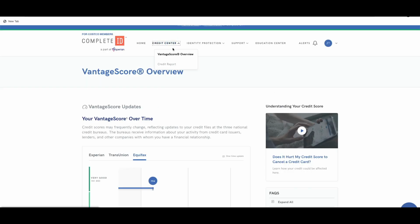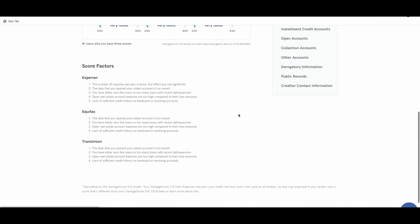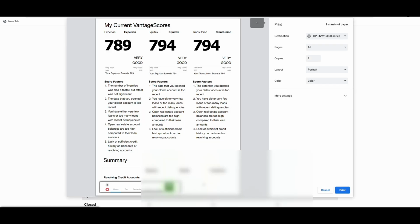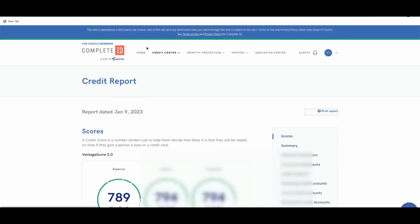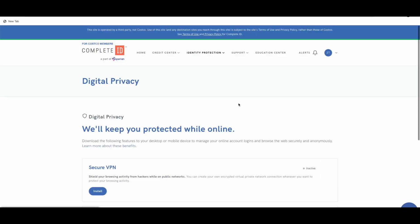It does say that they offer credit reports, so I should be able to get one. Yeah, so now the full report is available. Earlier it wasn't, but I think it was just a matter of time. So you can print off your credit report here. Very nice. Excellent.